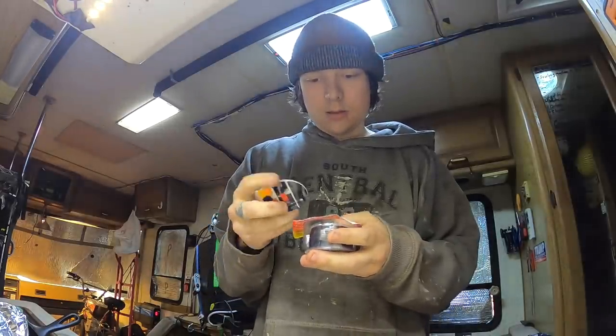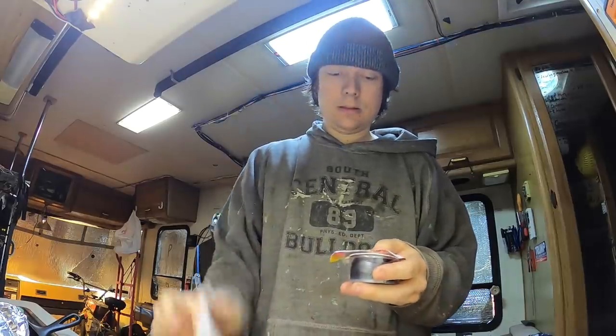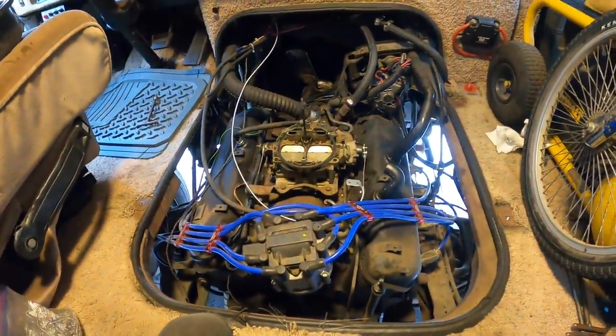Now there's no way I can get this on without taking the hose off. It's too tight of a spot. Alright, some duct tape and a hose clamp. Temporary fix that should get me to an auto parts store.